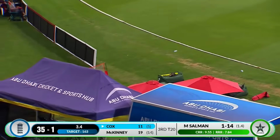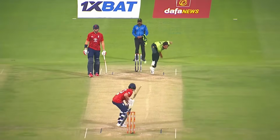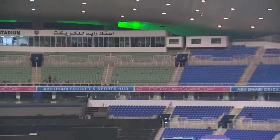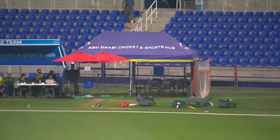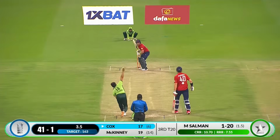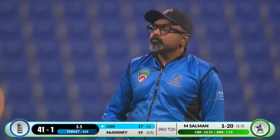Oh, stepping down the track this time. Again, sublime timing. Well, this was a very well manufactured shot. It was coming down the track. It was on the stumps, but once again, not trying to overhit it. In the gap again. Runs galore from the bat of the skipper.